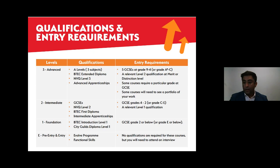Okay, so let's start with level 1. Level 1 is our foundation level courses. They're predominantly things like BTECs, sometimes they're called City and Guilds. And for that, you need GCSEs, on average, just a general guide, GCSEs grade 2 or above. In some subjects, you might need something higher, so do keep an eye out for that. I've noticed things like business, you might need a grade D, so that's equivalent to a grade 3. So do make sure you have that.